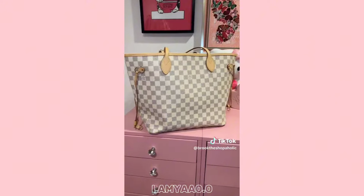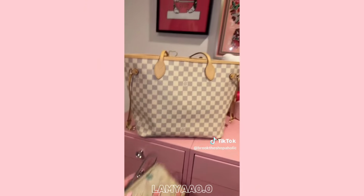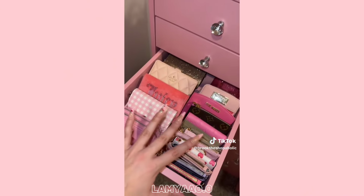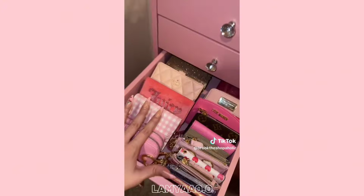The first thing that I need to pack is a wallet. This is the wallet that I have been using. I definitely want to use a different one. For the tote bag, I think I want to use a larger wallet just because there's real estate and I don't have to use a little wallet.